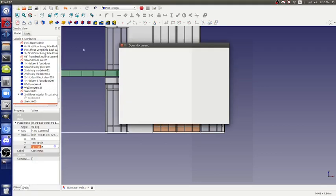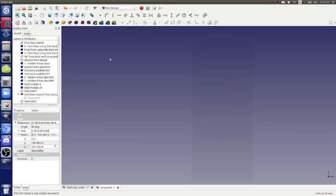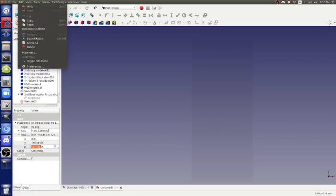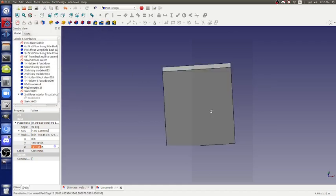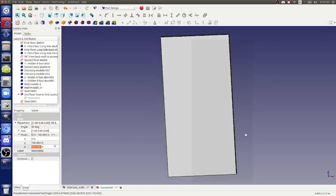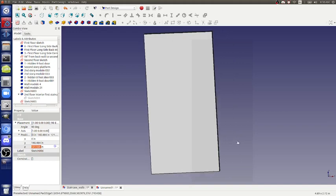So just go into a new document. Control V, and then you're gonna make it fit all. View, fit all. It wants to put it somewhere at that far location, wherever we put it. So this is now your individual module that, if you save this, it's already in a positionally correct location. So that's convenient right now.